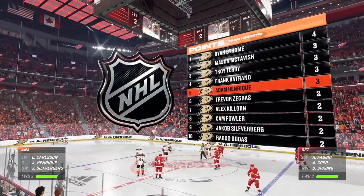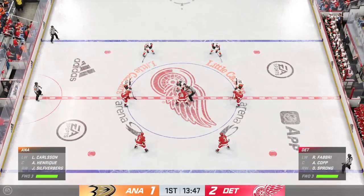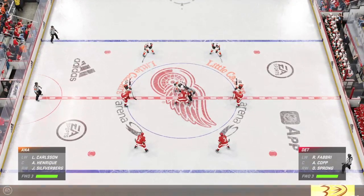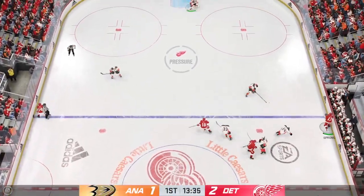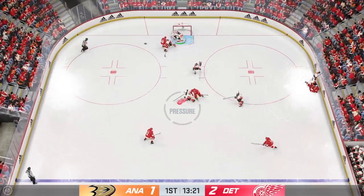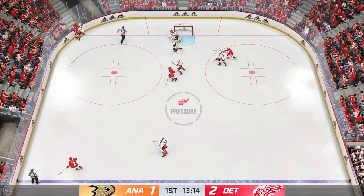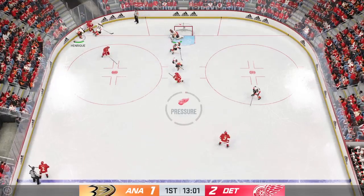Well, they certainly have, and they're showing that offensive production, the ability to get to the net, and they've countered, gotten within one. The Red Wings win the draw. Moves the puck. Moves it to the middle. Blocked shot. Detroit's got a hold of it against the wall. Scrum ensues along the boards.